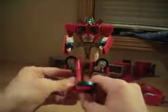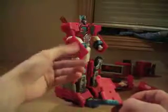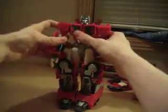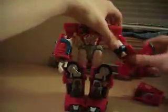Reshape this thing. We got two holes right here. We got two pegs on the forearm. Plug it in, and he's got his fire knuckles. Ooh, fire knuckles. How deadly does that sound? Fire knuckles. Again, pegs and holes on the forearm. The pegs in the holes. Plug it in. Yeah.